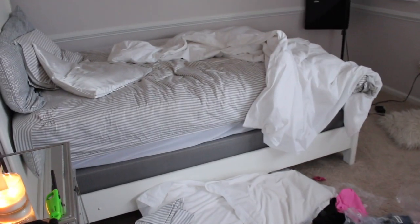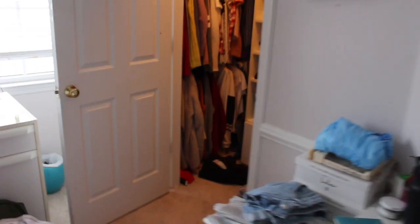Today's video is going to be a cleaning and organizing my closet video. So I'm about to sit down and make a list of things I want to accomplish today because I'll show you guys the state that my room is in. This is embarrassing. This is my bed area. It's very unlike me to not make my bed. This is the floor area, clothes everywhere. And then my closet is also a mess.